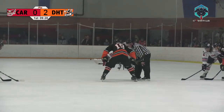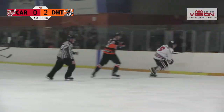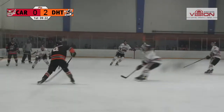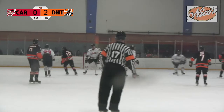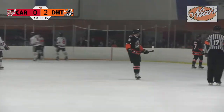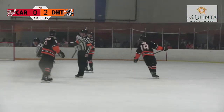Center ice face-off, Ruiz against Baker once again, and Ruiz wins into the near board. Susie takes it off the wall, looks across to his D partner, Johnny McDonald. His outlet, blocked by Carolina. Hat-Tricks still find it through the neutral zone. Ruiz carries in, and they say he was offside at the line. Hat-Tricks may have had a good chance there if they were able to stay on.